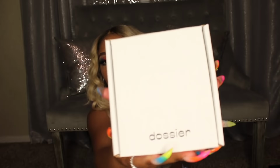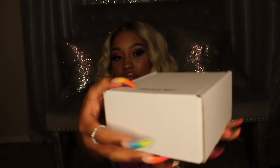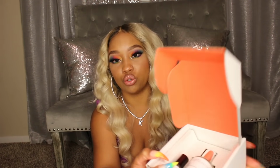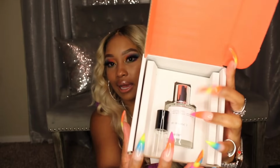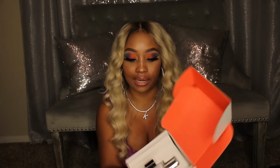These items are from Dossier. That's how I would pronounce it, real fancy like. This is how the boxes come, and it's really nice. This is the inside, and then you have a sheet on the inside that gives you all the tea on the item. Also on the inside you have a sample size that you can fit in your purse, and then you have your full size item as well.